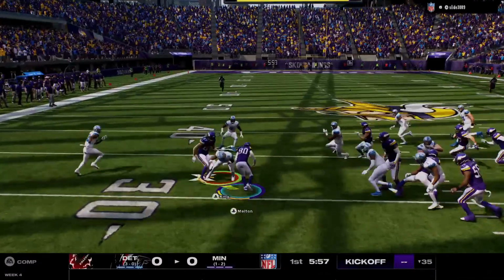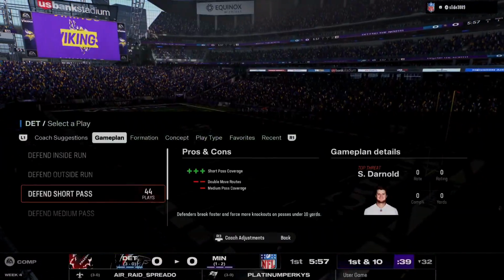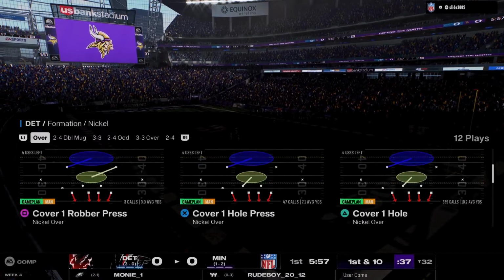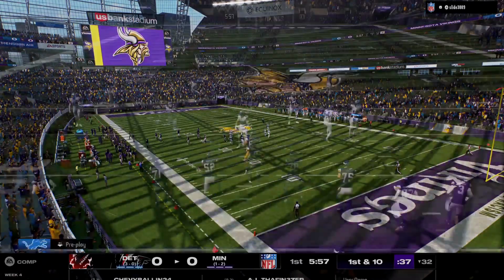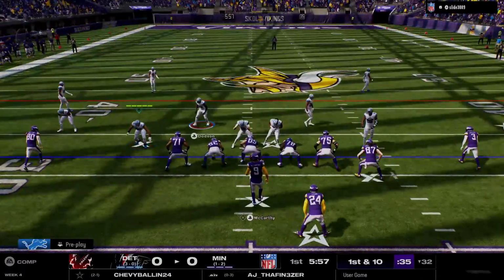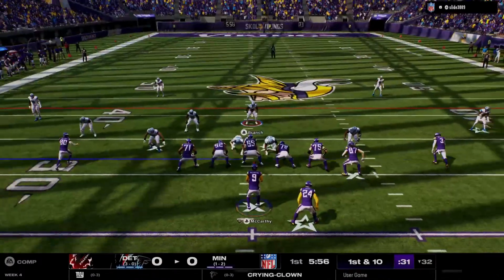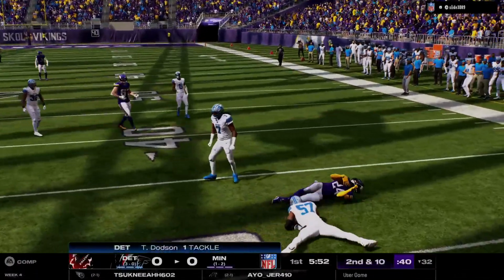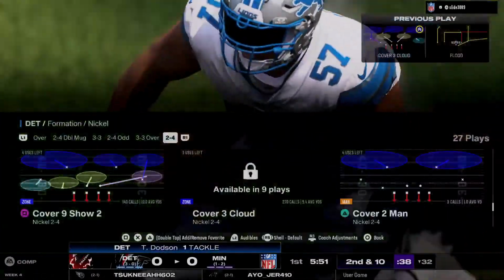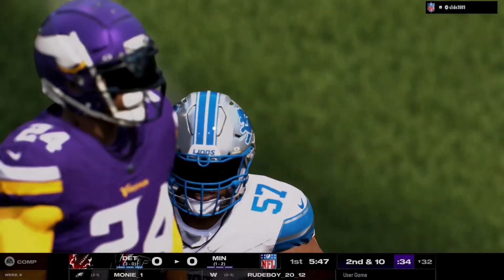Short kick gathered in at the 15. It's an excellent return, but he gets popped at the end of it. All right, let's get this show on the road. It is 1st and 10. McCarthy throwing right away. That's to his back, Nick Chubb. And they had that one contained right at the line. It was Tyrell Johnson with the tackle.